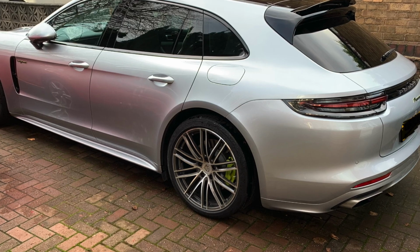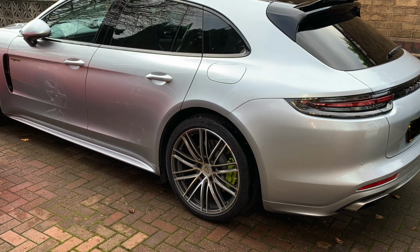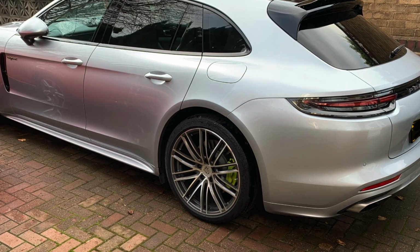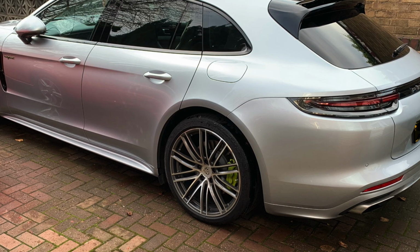So first I'm going to show you guys me just driving it normally. I've got the valves off, so it's the quietest mode it can be in with my aftermarket exhaust, and just enjoy that, and then I'll go into what I did to the car.